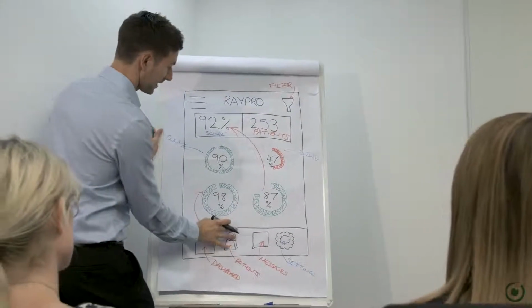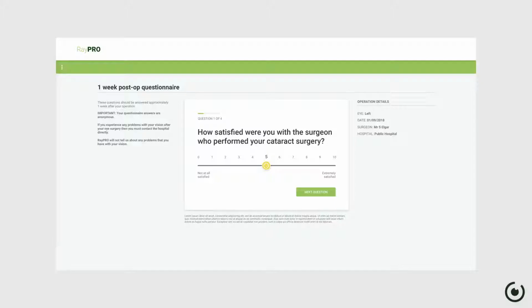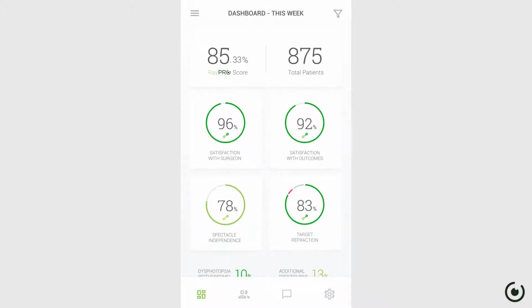So RayPRO is designed to be quick and easy to use, requiring very little effort from the surgeon or nurse. Patients are registered on a desktop PC using very basic information such as their email address and the surgery that they had. The system then automatically sends the patient 5 questionnaires over a period of 3 years, each questionnaire containing no more than 4 questions. The results from those questions are collated in real time and fed back to the surgeon either through desktop or a mobile app. So RayPRO tells the surgeon patient satisfaction about the surgeon, the hospital where the surgery took place, and also the outcome of that surgery.